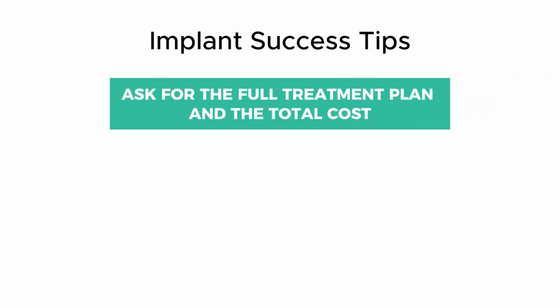And if you're embarking on this journey, here's what I believe will make it much smoother. First, always ask for the full treatment plan and the total cost. Not just the implant itself, but everything involved from start to finish. Extractions, bone grafting if needed, the final crown, appointments, scans, everything. That way you can be prepared and avoid surprises.